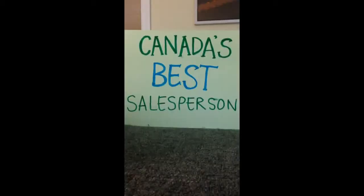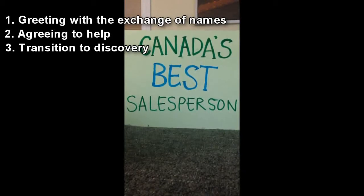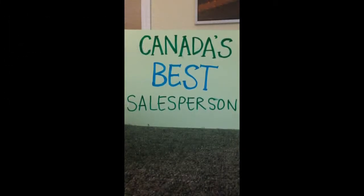We're given two scenarios, which will be given a point scale on how each representative sold and how they meet the needs of customers. Key points to judge: greeting with the exchange of names, agreeing to help, transition to discovery, recommendation, trial close, and lastly, close and follow-up. Seven categories are to measure in total and 10 points per category. That's 70 points in total. We're going to go to the first scenario and see how they match up.